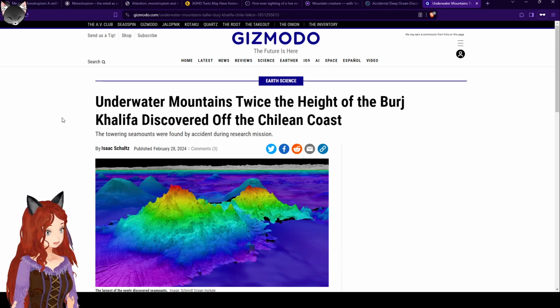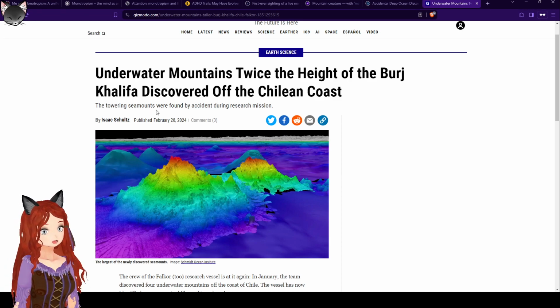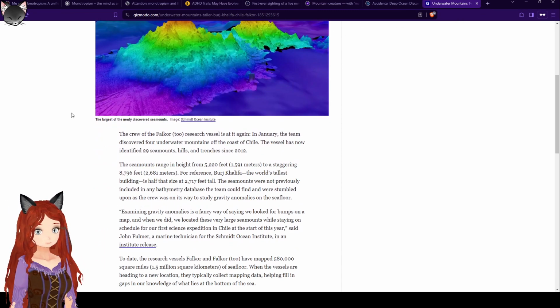All right, we found a new landform. Kind of. Well, it's not a landform, it's an underwater form. Underwater mountains, twice the height of the Burj Khalifa, discovered off the Chilean coast. The crew of the Falkor 2 research vessel was at it again. In January, the team discovered 4 underwater mountains off the coast of Chile.